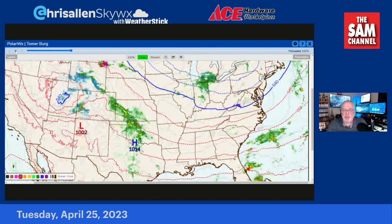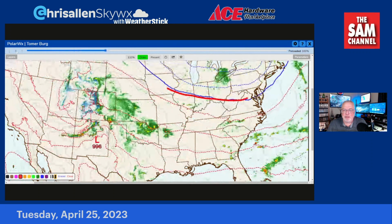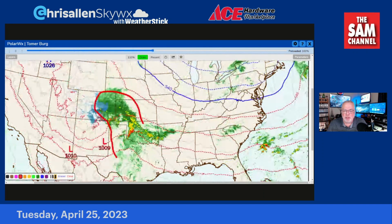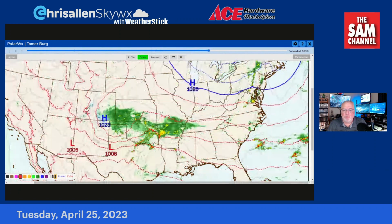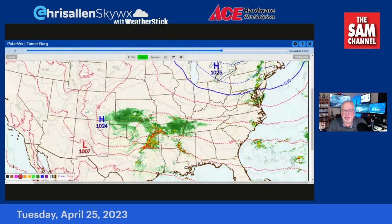Put this into motion. You can see this departure of that colder punch that's been over us. But you can also see a low pressure system and developing showers out in the plains. All of that is going to come our direction over the next few days. And here we see this is going into Tuesday night. We start to see some of that push of the moisture coming in from the south and west.